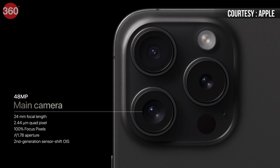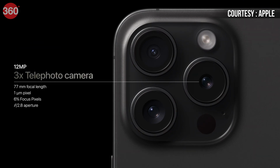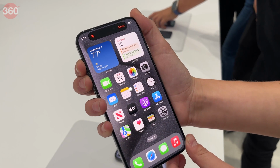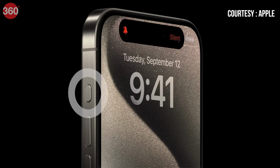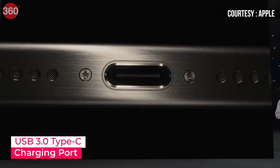iPhone 15 Pro uses a 48MP primary camera, 12MP ultra-wide and a 12MP telephoto camera with 3x optical zoom, whereas the iPhone 15 Pro Max's telephoto is capable of 5x optical zoom. Both phones come equipped with a new customizable action button instead of the usual mute switch. The Pro models sport a USB 3.0 Type-C charging port.